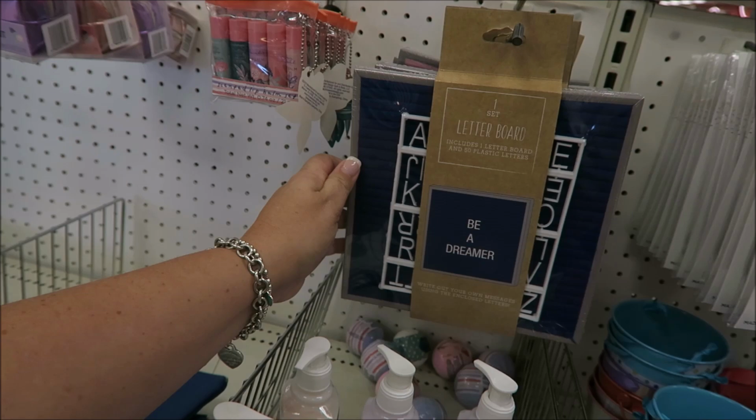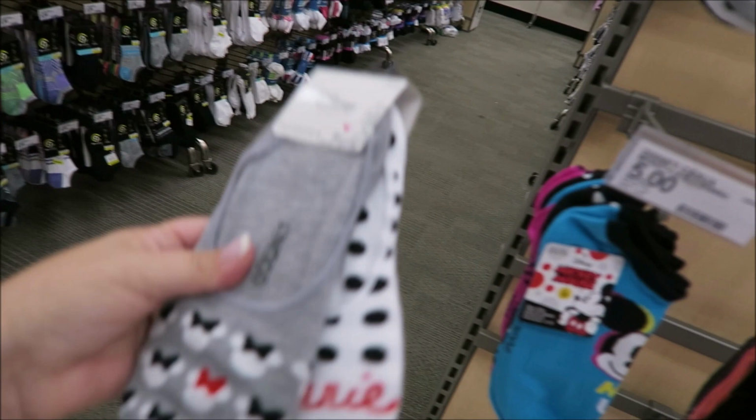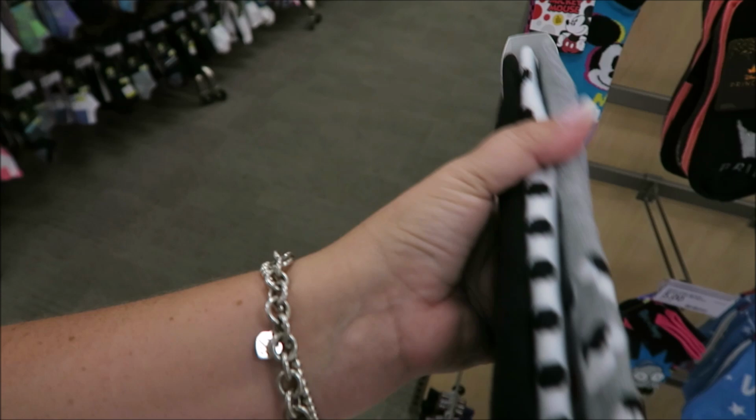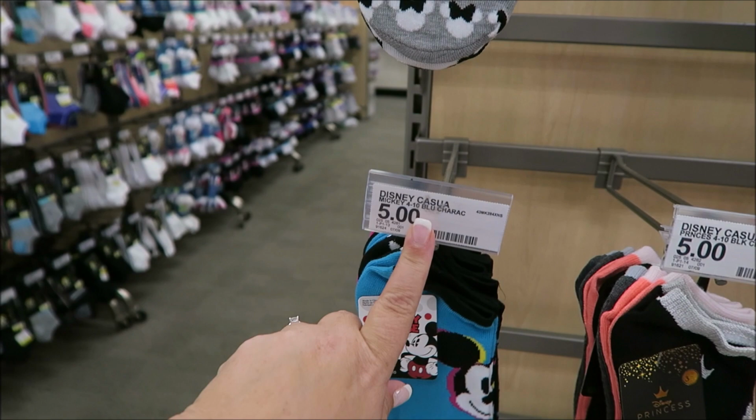You guys, I love these cute little slipper socks. Those are so cute. I'm gonna grab these. Look at them. They've got the gray ones, they got white ones, and they have black ones. Okay, those are cute. Those are mine. And I like these too. These are all so fun and cool. Just different Mickey socks, colors. That's so cute. These ones are $5.